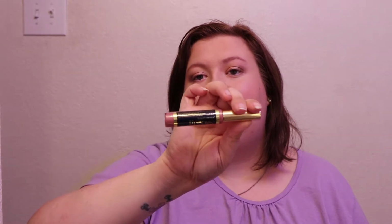I ate three meals with it. It stayed on through all the meals. It faded a little bit, but it faded where it didn't crumble or come outside of my lines at all. And it was so beautiful at the end of the day. I still had a good amount of pigment on my lips through the whole day. So I really love these so much, and I plan on possibly picking up some more shades of it. Y'all should check it out.